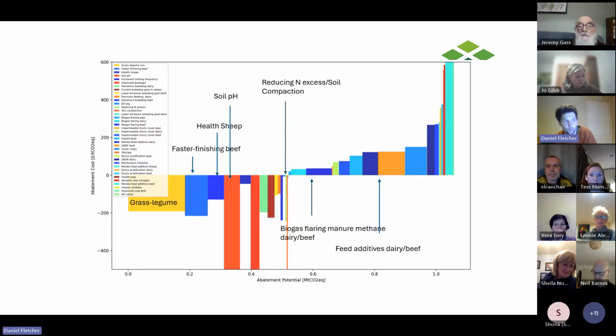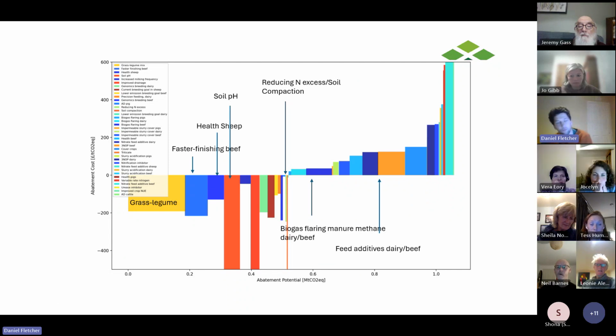And then here we've got feed additives. There's lots of talk around this. You probably came across like 3-NOP and nitrate. These are things you can feed to your cows and your sheep, and it reduces the enteric methane production. It changes the microbiome and the pathways in the rumen. Again, this can abate a lot of emissions, but it's quite expensive per ton.